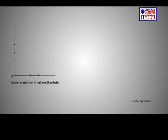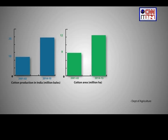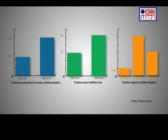By reducing loss to pests, it has more than tripled India's production from 10 million bales in 2001-2 to 35 million bales this year. The assurance of plant protection and extension of irrigation has increased area under cotton from 9 million hectares to 12 million hectares during this period. From being an importer, India has turned exporter. Exports have increased from 500,000 bales to 7 million during the time, after hitting a peak of 13 million in between.